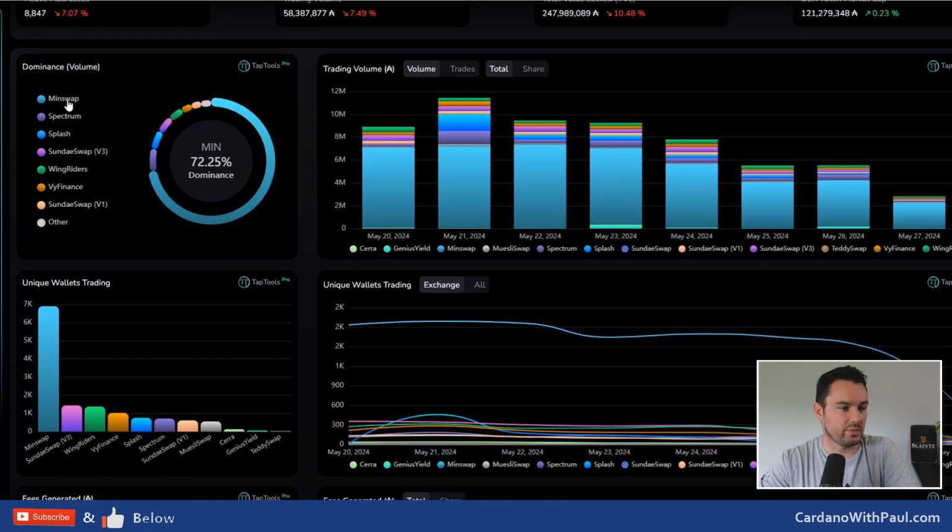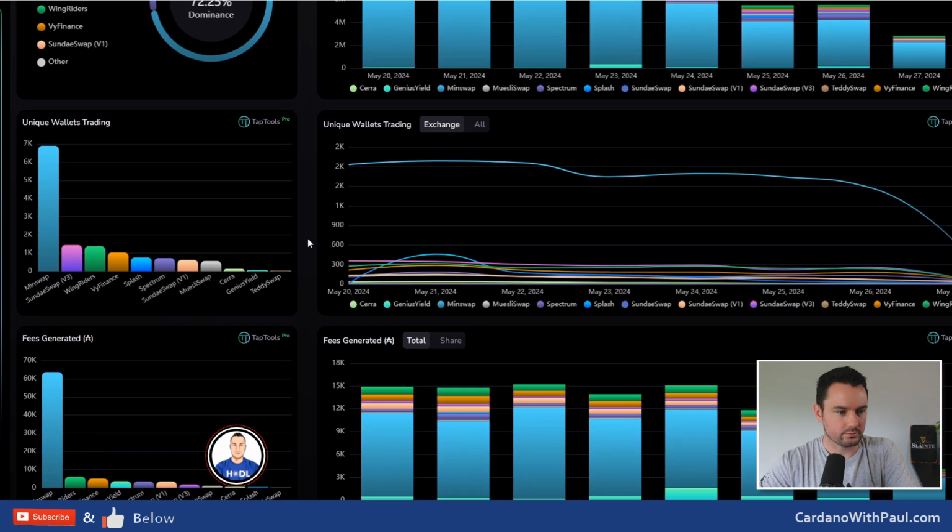Dominance of DEXs, MinSwap still by far the number one right now with 72%. Spectrum and Splash coming in at number 2 and 3. Eventually they will become one. The liquidity from Spectrum will move to Splash when they start opening more pools. Right now Splash is the only token on it. Sunday V3, Wing Riders, Wi-Fi and Sunday V1.